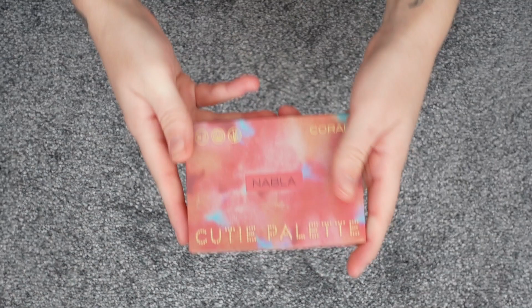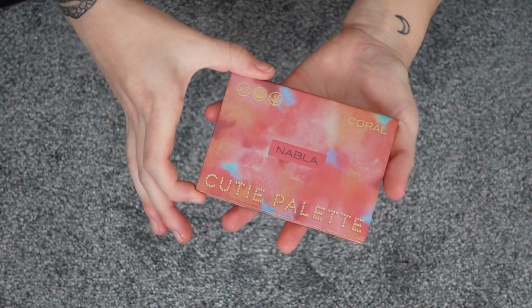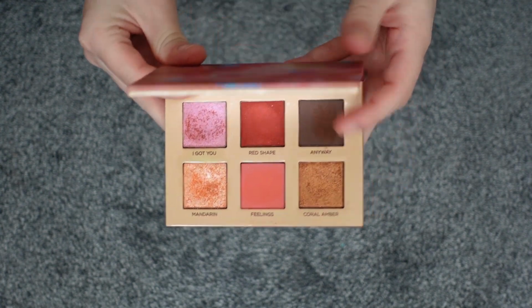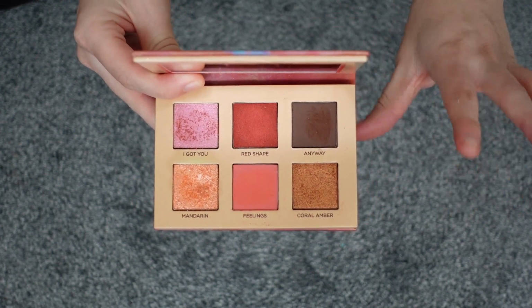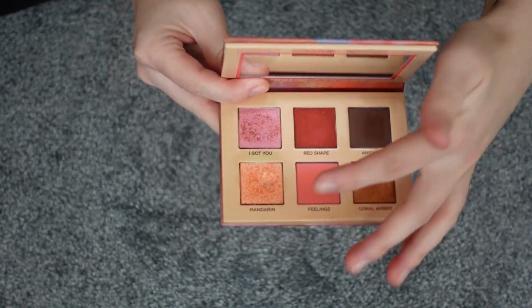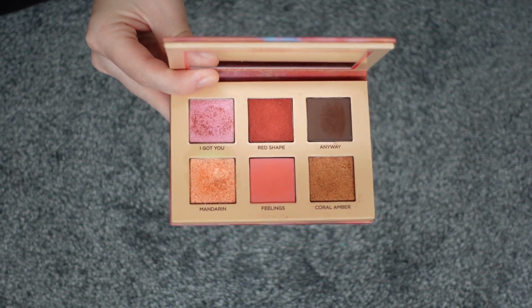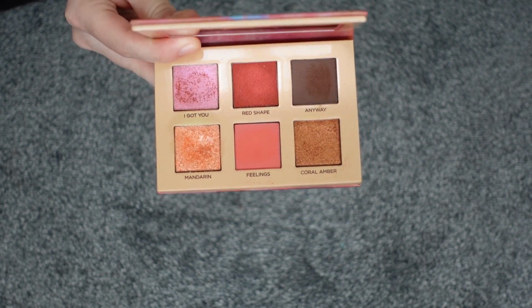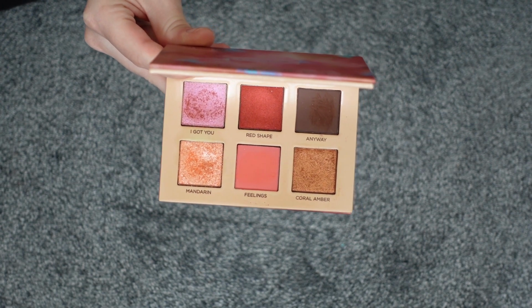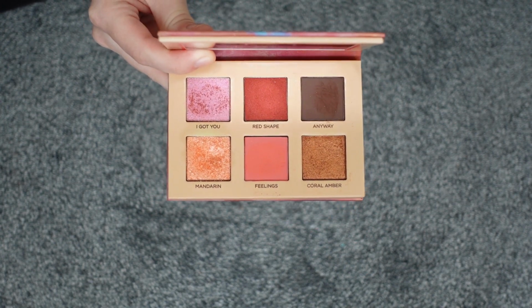Sticking with the small palettes, this next palette is the Nebula Cutie Palette Coral. This palette is adorable. It's a cute little 6-pan that's peachy, corally, bronze tones. I really, really love it. I love this shade Mandarin right here. It is just fantastic. I remember when I used to work at my old job, I would use this palette all the time because it's just such an easy one to just whack on.